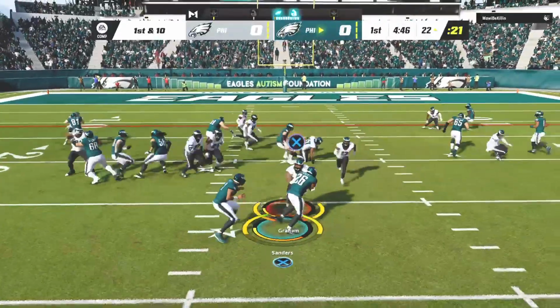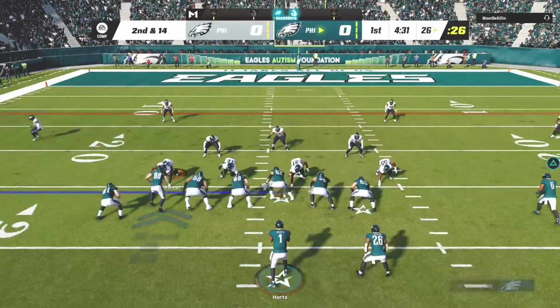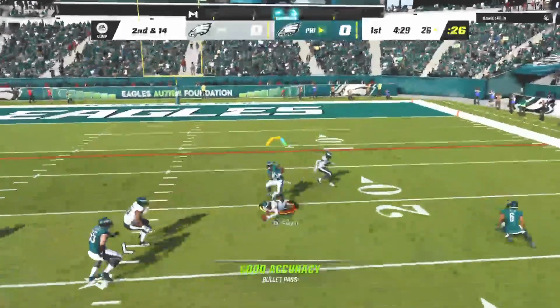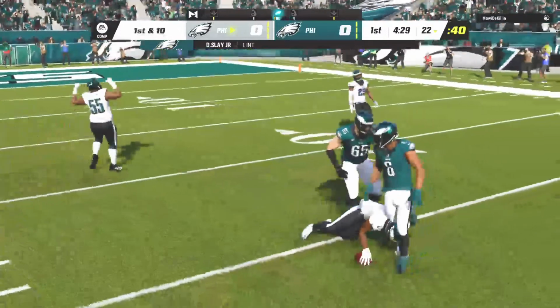On 1st and 10, it's the first play of the drive, lost 4. Now they'll look to move it forward here on 2nd and 14. Into heavy traffic, and it's intercepted. Darius Slay with a pick.